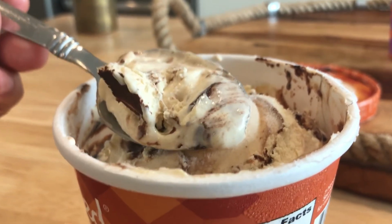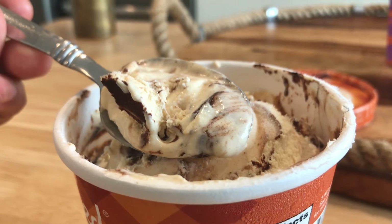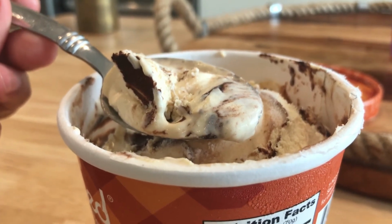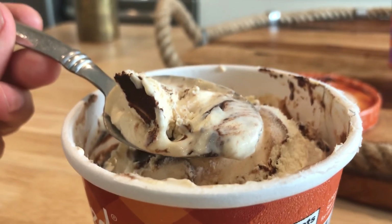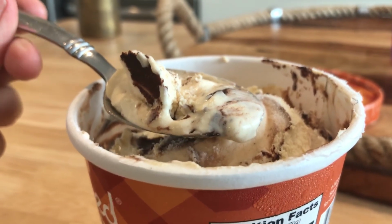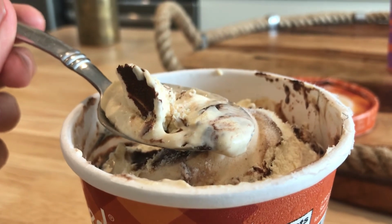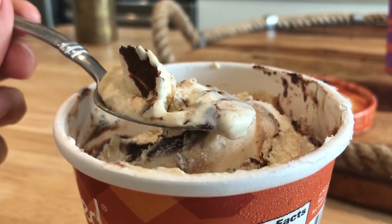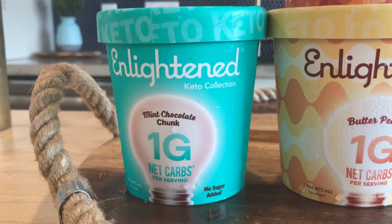But in general, I just get a very peanut buttery feel here, versus the other one, the one with the chocolate as the base, which really tastes like Reese's Pieces to me. That's a really nice flavor. This is kind of peanut heavy, and I don't know if I'm into that. And so that was it.